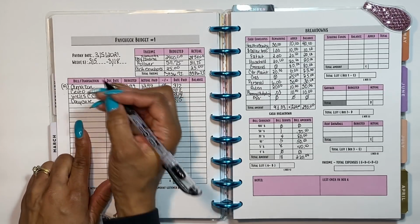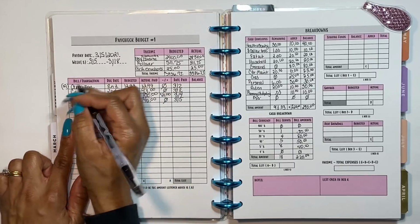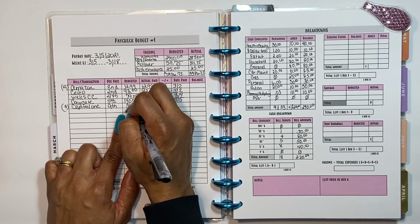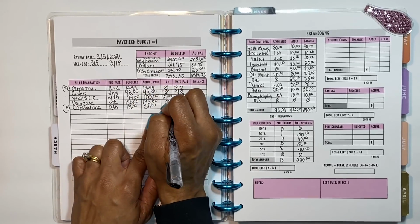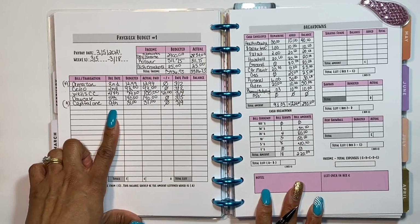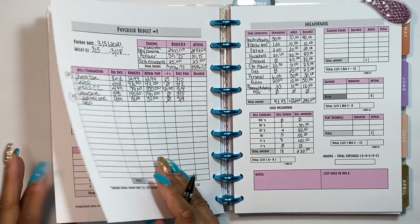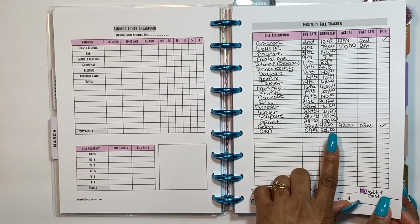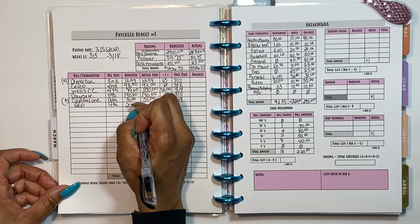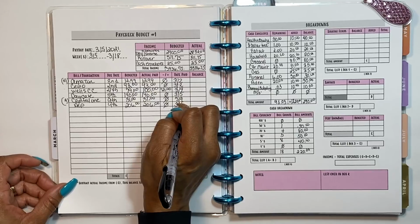All right, so next we have Capital One. And that's on the 9th, and this is an automatic payment that comes out of my account. And for Capital One, that is $31. So $31 will come out of my account. No overage or no shortage. And I'm going to put the exact date because this is not coming out any sooner, because I have this set on auto pay. Next, we have AEP, which I told you guys that I didn't put on there at first. But it's on the 9th, and that is for $206. And that was budgeted for $206, and I paid $206. And then that's no overage or shortage, and then that was paid on the 5th.